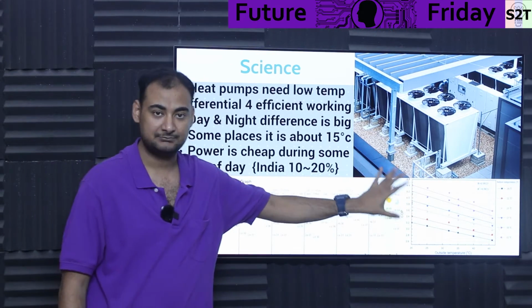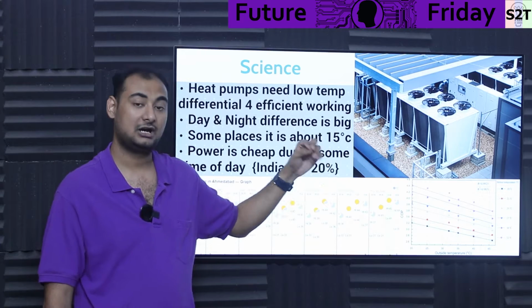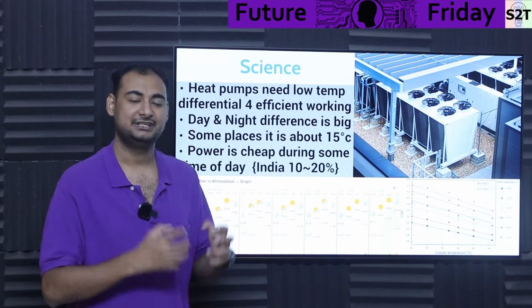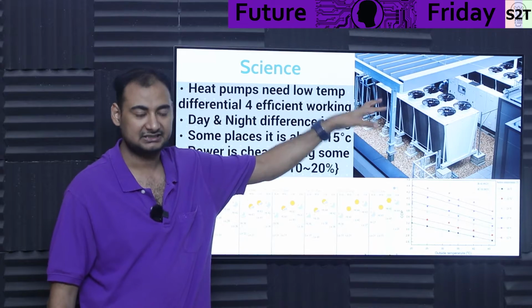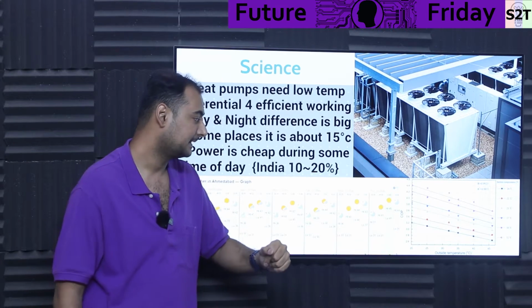So this is a very simple graph to understand these things. Differential makes everything worse. For example, if you are in a scenario where the outside temperature is hot, let's say India, 45 degrees Celsius hot, the compressor is working its ass off. It's having a very hard time condensing the refrigerant on the other end, basically having a hard time dumping energy in that. And you are trying to set your indoor temperature to 20 degrees Celsius. That's a refrigerator.